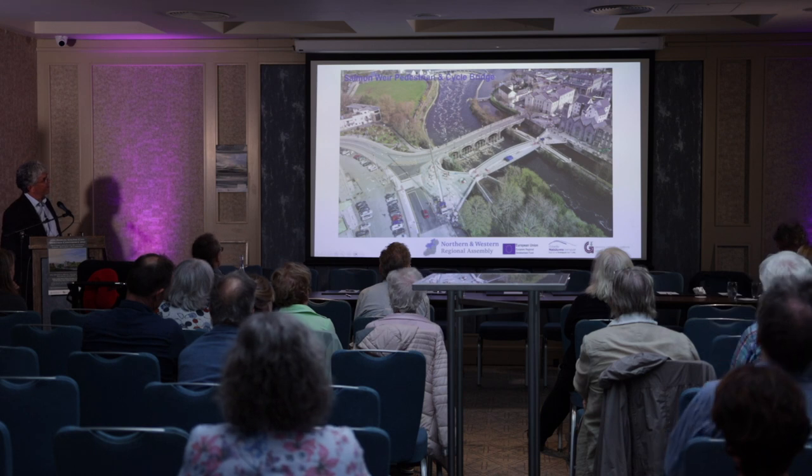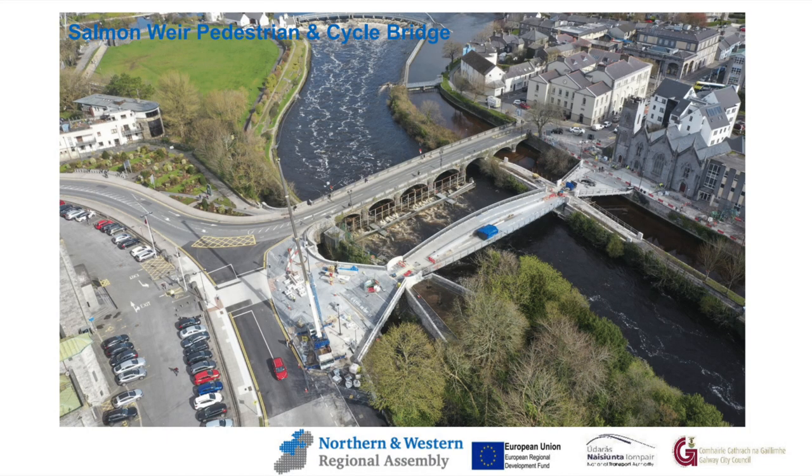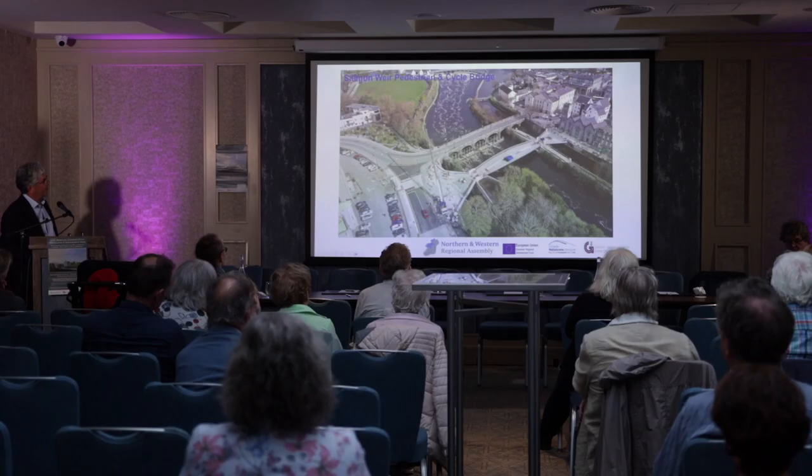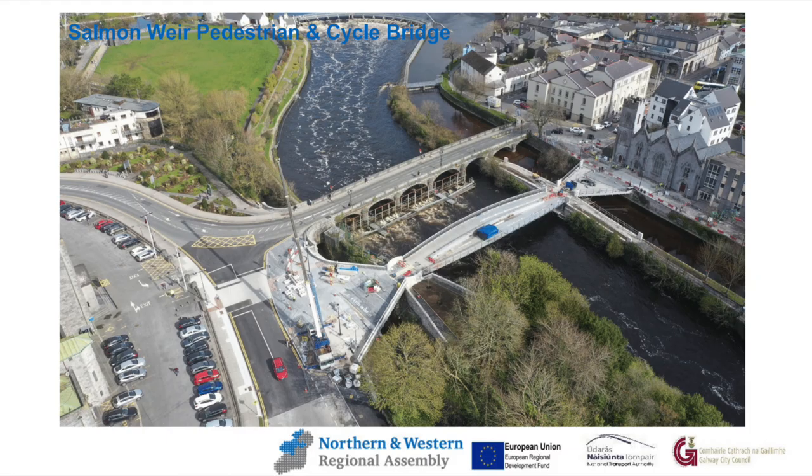So this is the Middle Island, main river, and then the Middle Island over on the east side, Friars River, and again in the shape of a salmon. There's an oculus here and an oculus here to view down into the river, so you can see the fish below. It's a glass oculus.